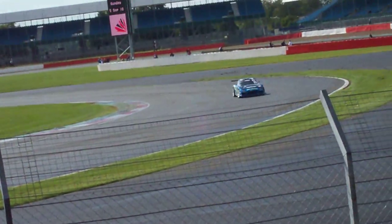So you can see the drivers are starting to cop on. They're slowing the entry speed slightly. What that allows them to do is actually get onto the line that the judges are looking for.